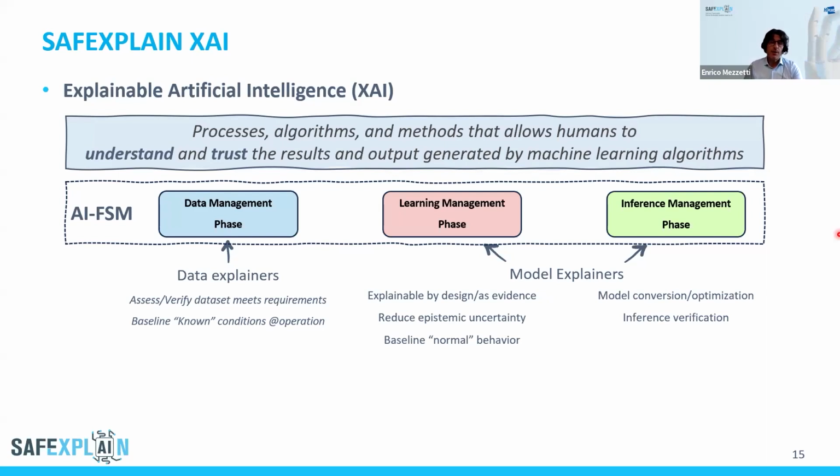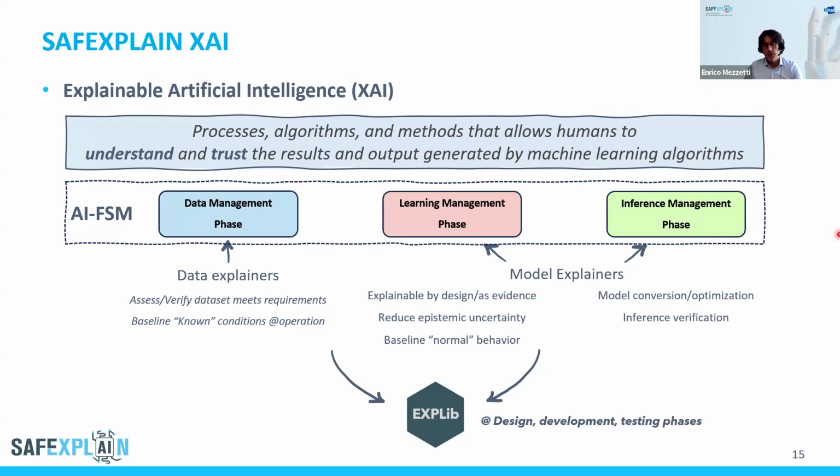All these elements require a specific set of tools in order to cover data explainers and model explainers, for example. These tools are covered by one of the outcomes of the project, which is called the explainability library. It is essentially something that is used at design, development, and testing phases, so it doesn't require specific support at the platform level, but we will see that it injects information and inputs in order to support explainability AI at the level of runtime.